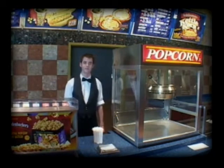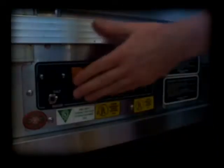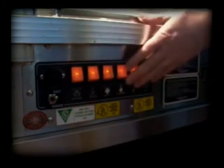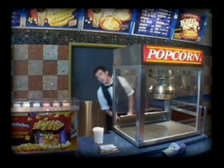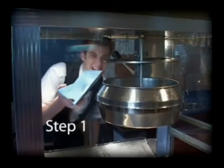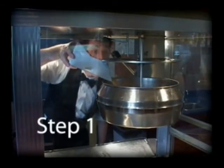Now, boob, do you know the simple steps it takes to make a delicious batch of Cretor's popcorn? Yes, but first I need to begin every day by switching on all the switches required for popcorn production. Look at you, switch on those switches like a big boy. And what's the first step, Randy? First step's simple. I just add the corn and the salt to the kettle. Randy, don't get too close to that kettle. You'll burn your fat face.